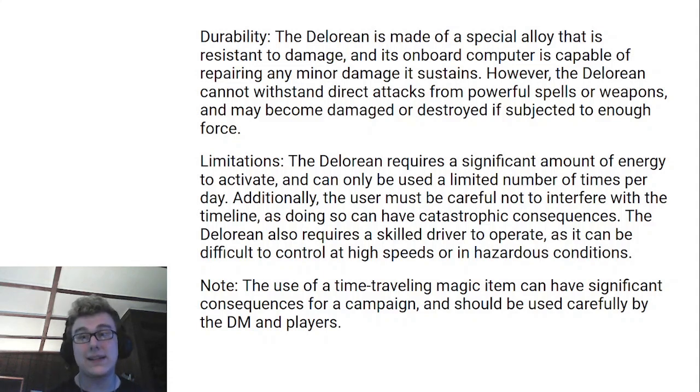Alright, now it's time for me to review this magic item. In case you don't know, I don't edit anything on here. I copy and paste it and then read it aloud.